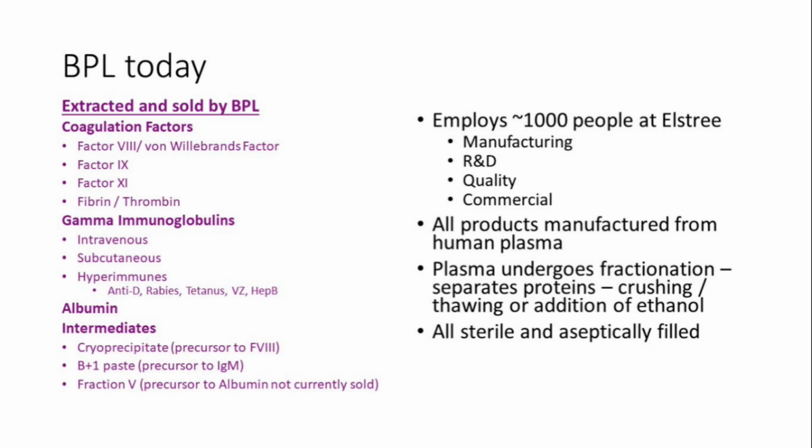Today at the Elstree site, BPL employs around 1,000 people, and these are divided between manufacturing, research and development, quality and commercial as the principal departments. All products are still manufactured only from human plasma, and there's a very complex process which begins with fractionation, this whole protein separation thing, and then into the purification. And all of the products are sterile medicines and are produced by aseptic processing.